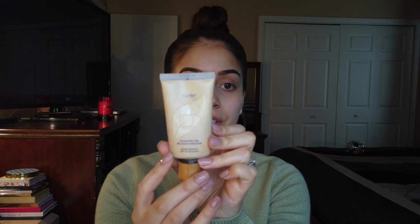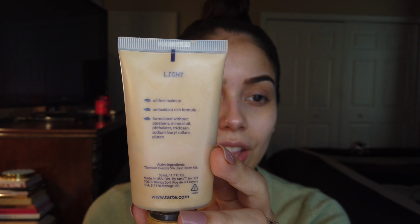Today I'm going to go in with this tinted moisturizer here from Tarte, and it is in color light. So I literally just squirt a little bit on my finger and apply it on my face. I do both cheeks, forehead, and my chin, and then a little bit on my nose, just like you're applying a moisturizer. I'm going to go in with the Tarte Shape Tape in color Fair. I'm going to go ahead and set that concealer with my Laura Mercier powder.